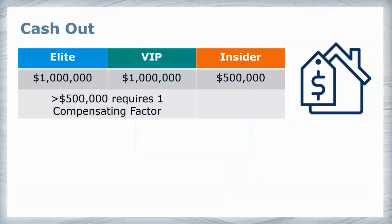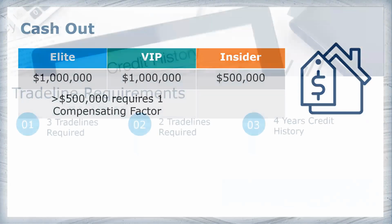Let's talk about cash out. Maximum cash out will depend on the credit class. Remember at the beginning we talked about the 3 different credit classes that we have eligible, the elite, the VIP, and the insider. So those are the qualifications you're going to look at for cash out. This is the maximum. All permit $500,000 following standard guidelines. And the elite and the VIP require one compensating factor. So you want to look at that if you're going to go greater than the $500,000. So you have to have the one compensating factor.